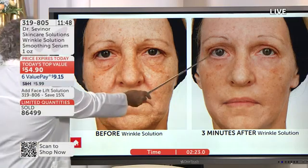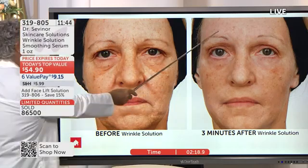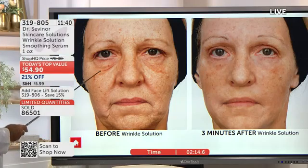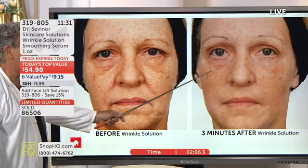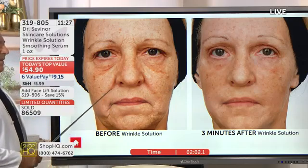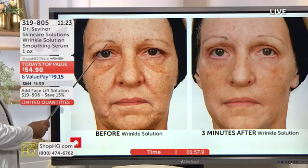11 lines completely smoothed out in 3 minutes. Forehead lines and pores, 3 minutes, result. Dark circles, puffiness, deep wrinkling, crow's feet of the lower eyelids. Take a look, Melissa. Completely smoothed out in just 3 minutes. Wow. That's what you notice, the overall integrity of the skin is improved. Totally. The texture of the skin is improved. The texture, yes.